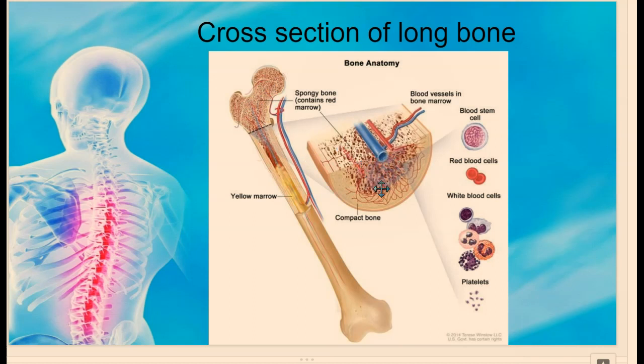So what is in all these holes? You can see it's tiny capillaries. So there's a lot of circulation of blood through your bone. There's a lot of bleeding when a bone breaks because it's filled with tiny vessels running throughout the bone. Those vessels get ripped and torn whenever a bone breaks, and that's why there's a lot of fluid and swelling and buildup.